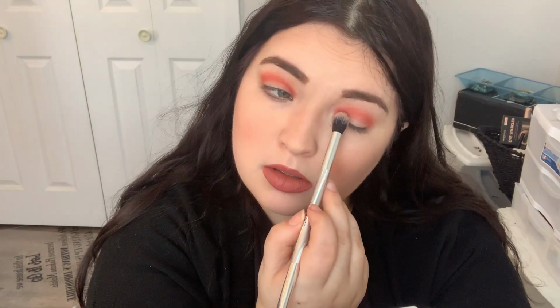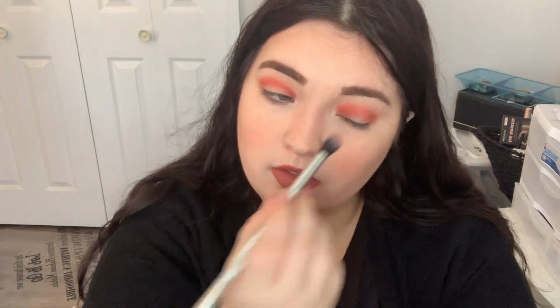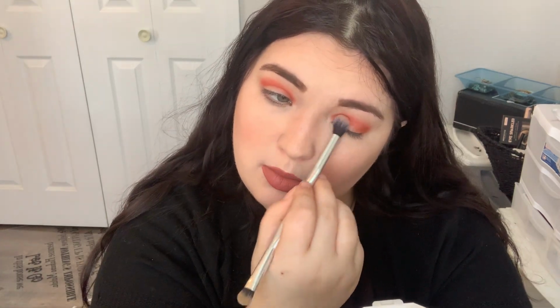Okay, now let's take Potion, that terracotta-y brown shade, and I'm gonna put that on a fluffy brush, and I'm gonna go on the inner and outer corner of my eye on the lid. Just lightly to give some dimension on the inner and outer for the halo eye that we're about to do. Yeah, these are blending nicely. I like them. Just kind of stamping it and blending.